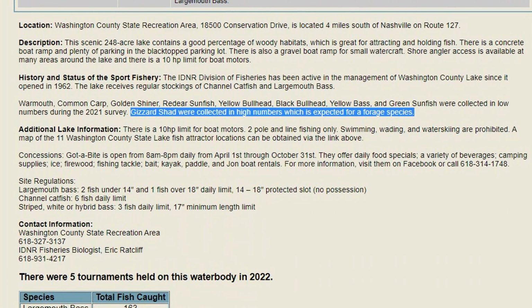The other thing I wanted to point out to you was right here, history and status of the sports fishery. You can see it right here. It says that gizzard shad were collected in high numbers, which is expected for a forage species. So to me, that is absolutely critical. You know there's going to be gizzard shad in here. That's their primary forage. So start to match all your baits up to a gizzard shad. Your crankbait should be gizzard shad colors. Pretty much everything you do should revolve around what gizzard shad do and how they behave.